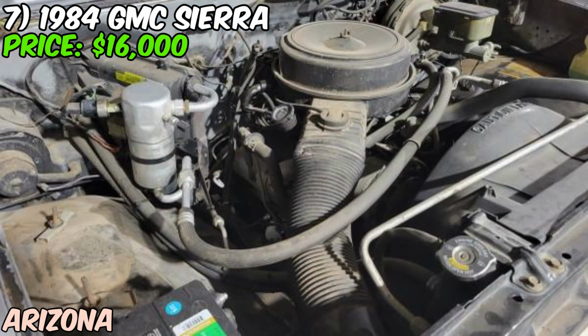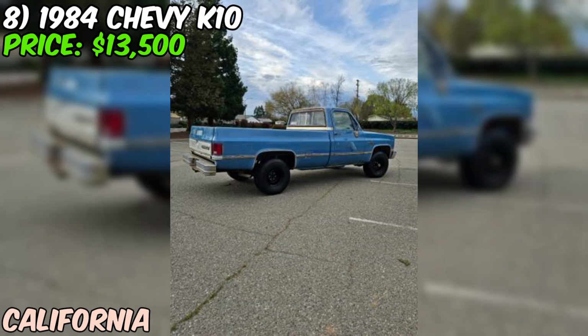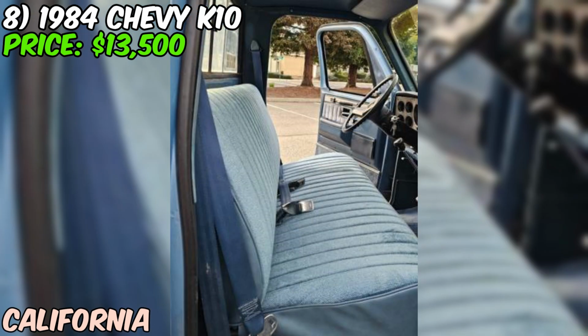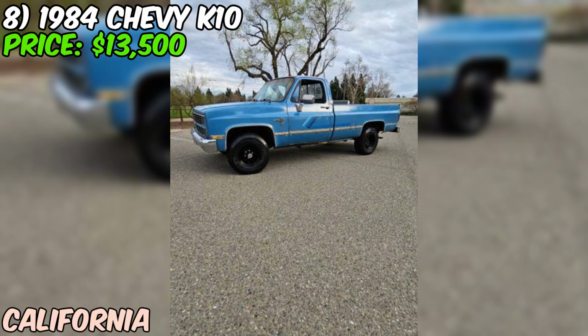Just make sure to check all the usual rust spots and mechanical systems, as these old 4x4s can hide some expensive surprises. 8. Let me tell you about this interesting 1984 Chevy K10 that's up for $13,500. This isn't your typical square body. We're looking at a 6.2L diesel with a manual SM 465 transmission, which is already a pretty unique combination. And here's the California bonus. No smog checks required. The seller has clearly put some serious work into this truck.